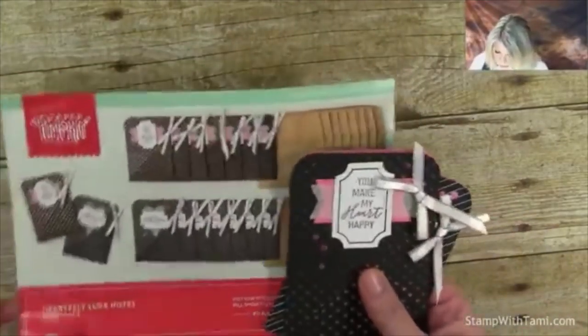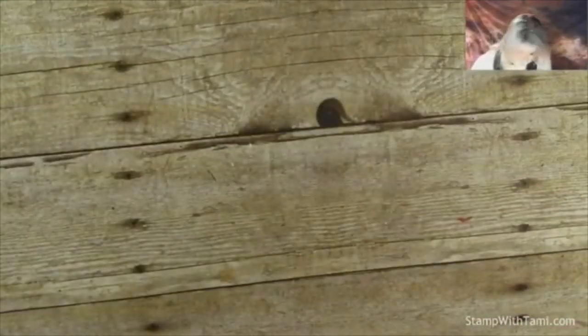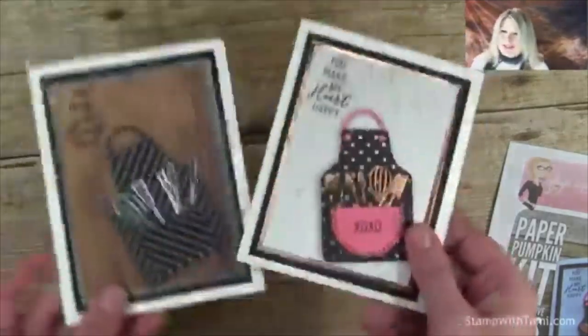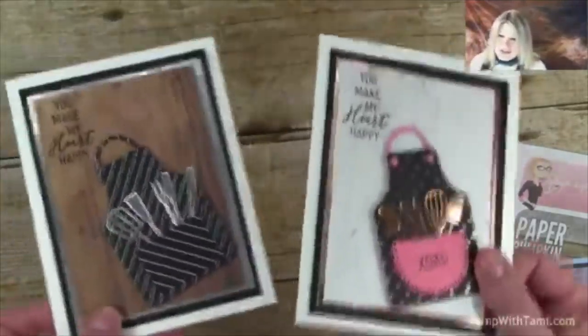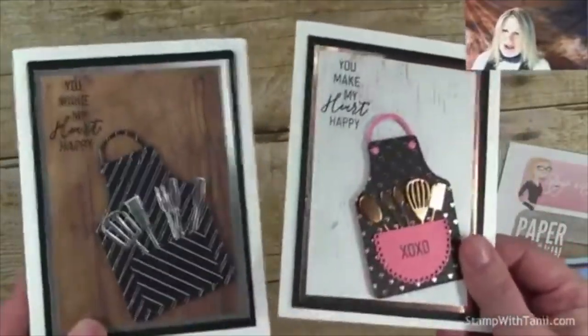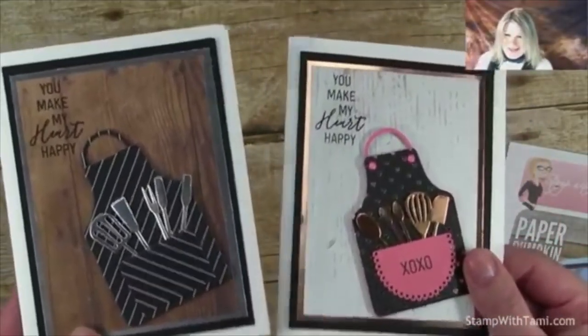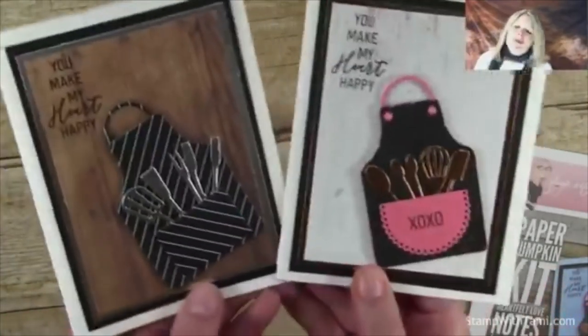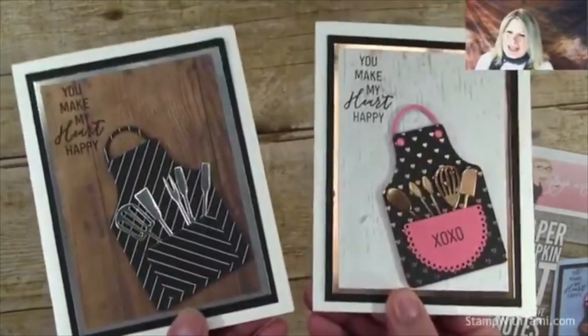What I did was I took the supplies that they send you with this box, and I kind of reworked them to make these super cute cards. I'm calling these his and hers, although it doesn't matter who's the he and who's the she here. I'm calling them his and hers, a cooking card set. These could be Valentine's Day, these could be birthdays, they really could be good for any occasion.